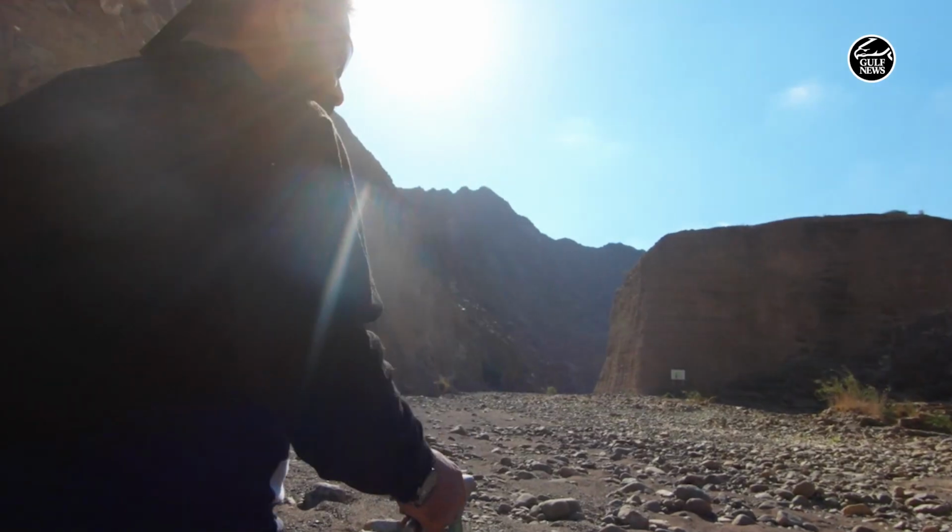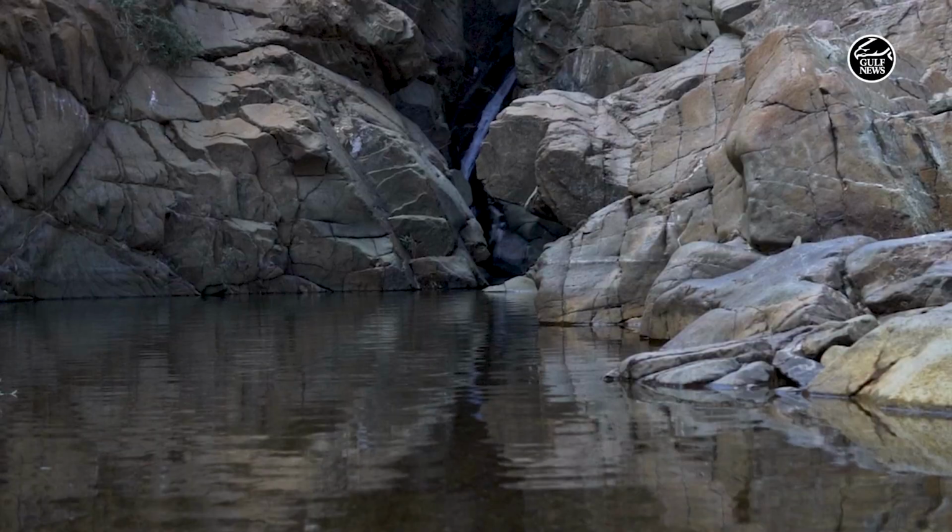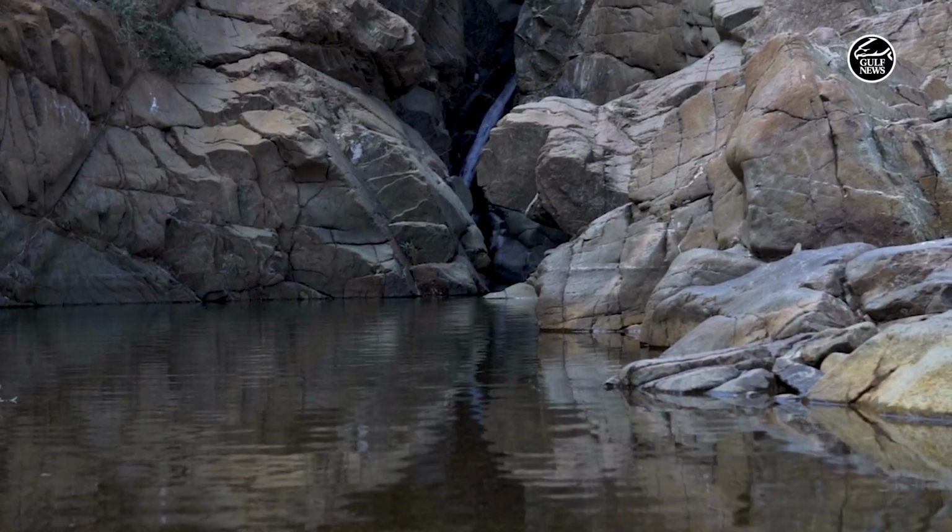We have 7 different wadis with a catchment basin of 127 square kilometers. All the water from here comes to one area, which is a dam at the beginning of the park.